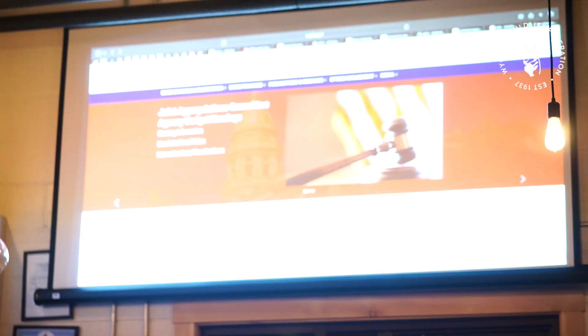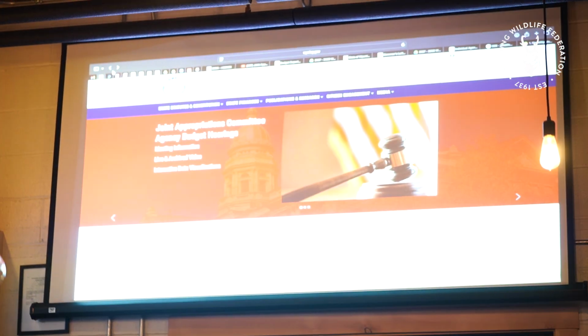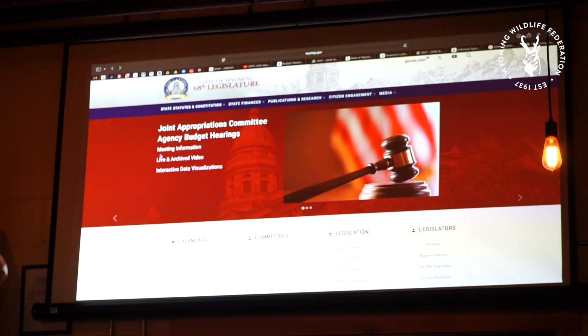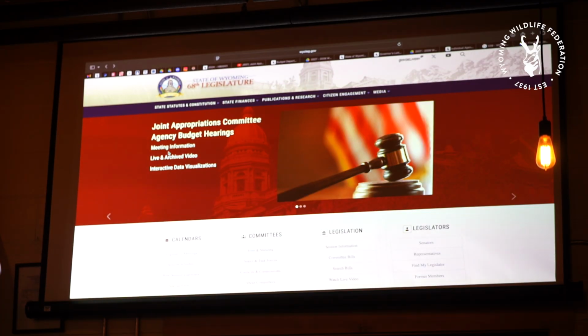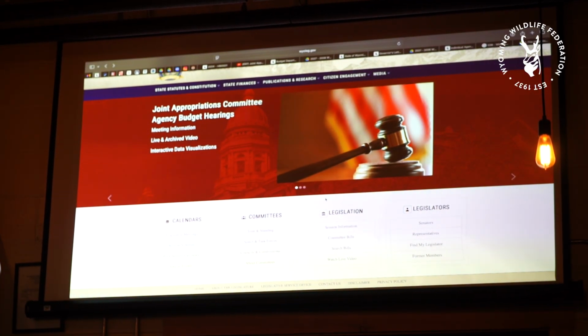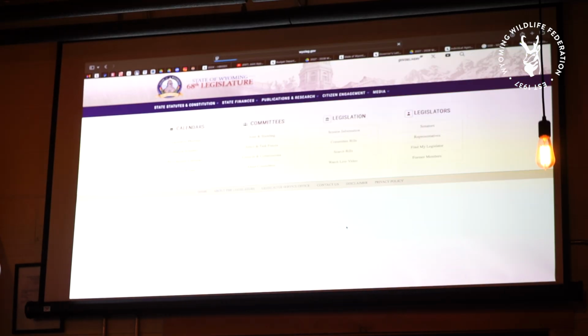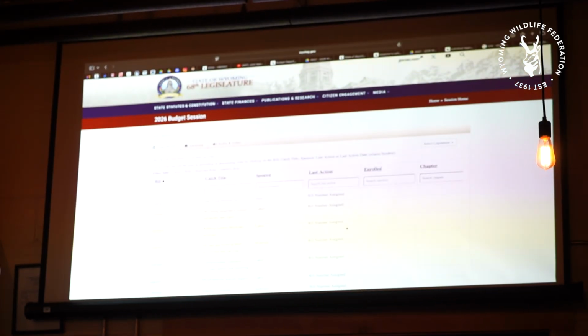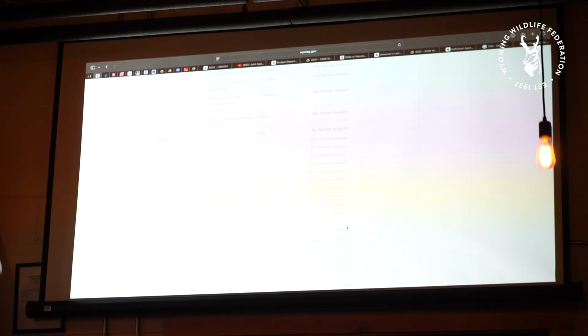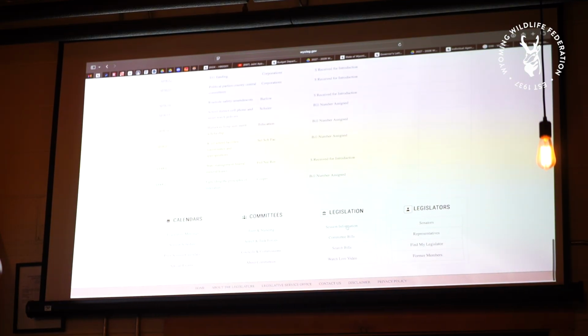So the Wyoming legislative website, actually very straightforward, and I recently heard it is one of the better ones. What you can see here is what's going on right now, which is the Joint Appropriations Committee agency budget hearings. That's happening as we're talking. Where you would go, legislation, right here, session information, and this is where you're going to get your list of all of the bills. Every bill that is going to go through will be listed here. This is how many draft bills we have, and we're 3 weeks, 4 weeks out from session already.